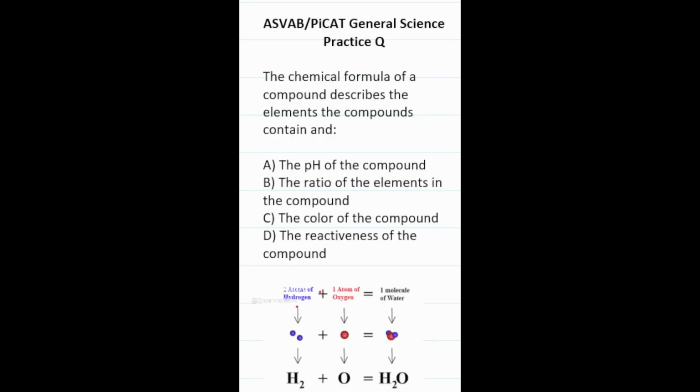This ASVAB PiCAT General Science Practice Test question says the chemical formula of a compound describes the elements the compounds contain. And, well, this one's going to be B, the ratio of the elements in the compound. If you take a look, you can see that H2O describes the fact that water has two hydrogen atoms and one oxygen atom.